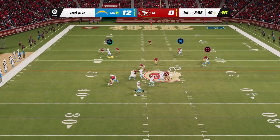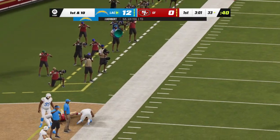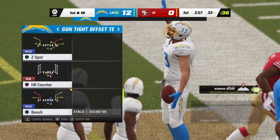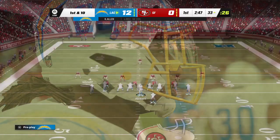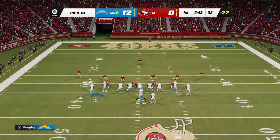Herbert on third down now. He finds his target, Allen. And he is going to have the Chargers first down as they're able to get the third down conversion. A pretty sizable deficit here in the first quarter. This defense will probably need to get off the field in those situations on third down.